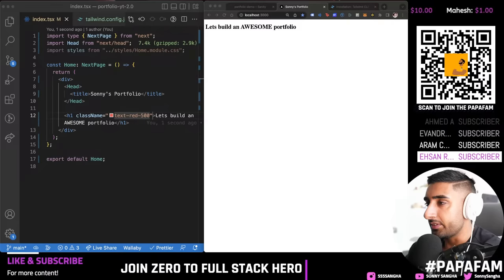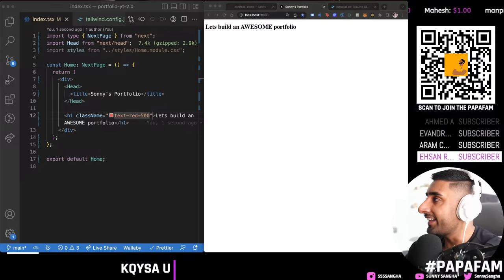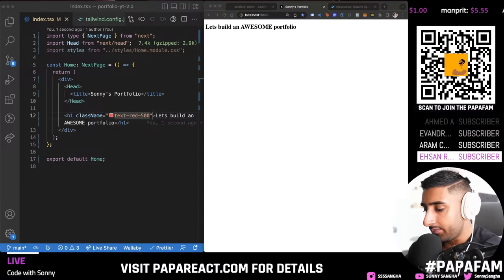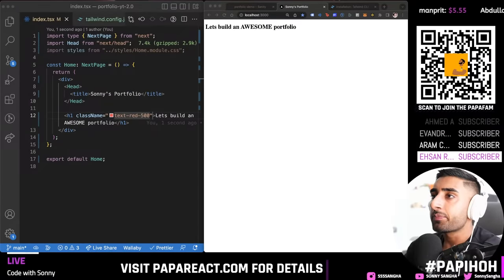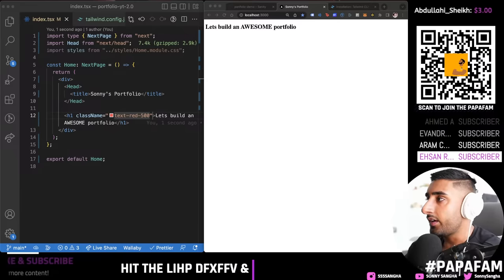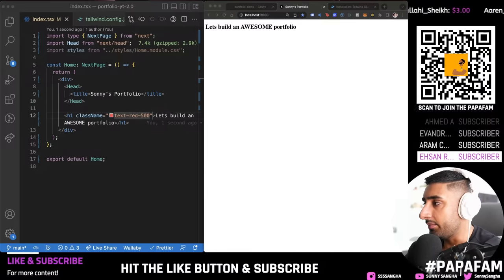I probably missed a step because I kind of rushed this a little bit. I ain't gonna lie, I did rush that a little bit. Right, so add Tailwind. Give me 2 seconds, a little quick debugging already. Okay, I actually didn't use the right setup.